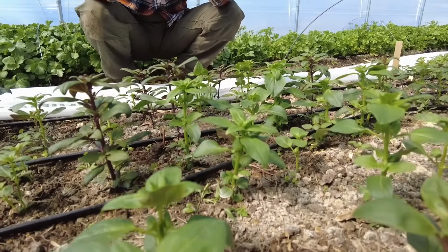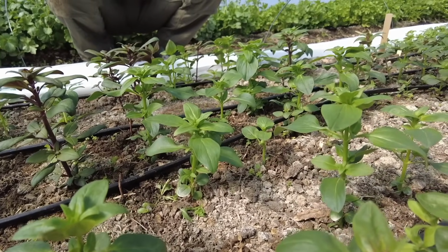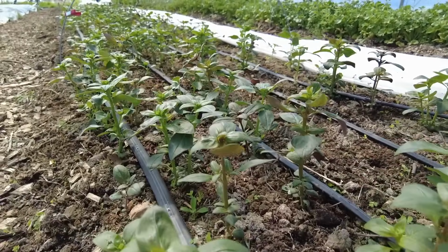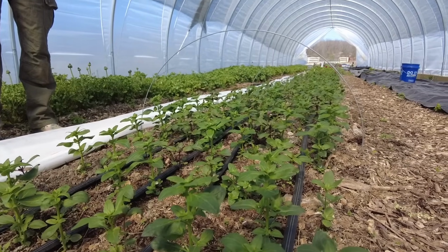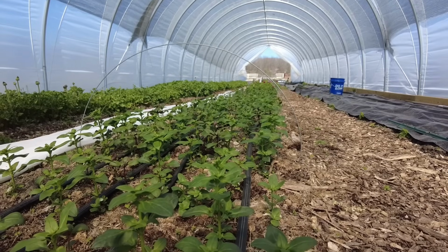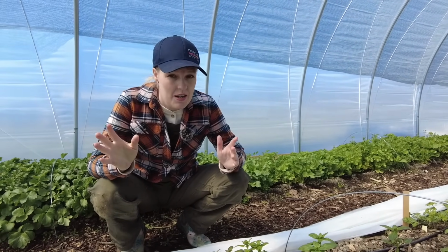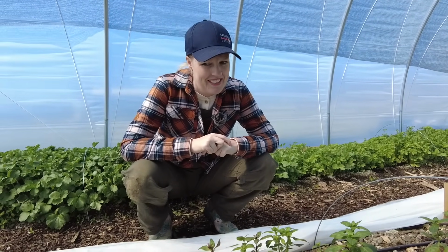Honestly, the Costas look better and taller than my field snapdragons, which I guess isn't surprising because obviously tunnel conditions are better than field. But my goodness, I thought this was going to be the most expensively empty row here in the tunnel, but we've rebounded. I would say maybe 30% loss, maybe a little bit less. But when I was looking at like 80% loss initially, this feels really, really good.